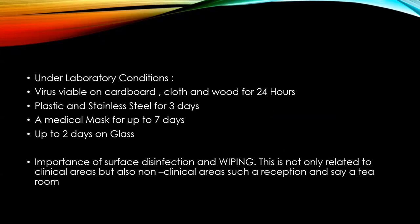So now you have to think about all the deliveries you will be getting through to your practice or to your spa salon. Cloth and wood for 24 hours, plastic and stainless steel for 3, and some studies say 4 days, a medical mask, that's the surgical mask, for up to 7 days. That's a bit scary. So it's important how you put it on and take it off, and up to 2 days on glass.